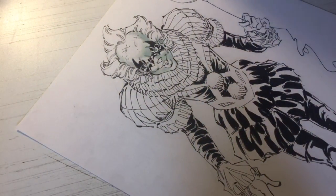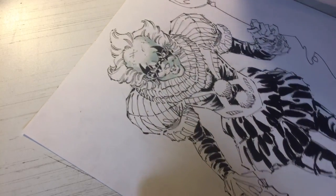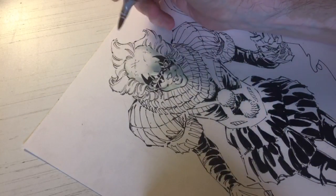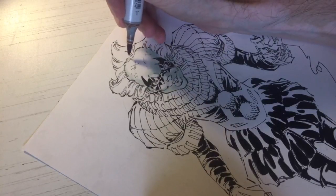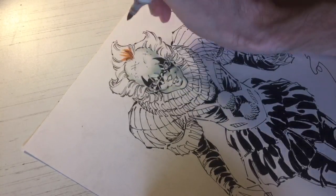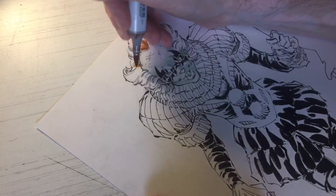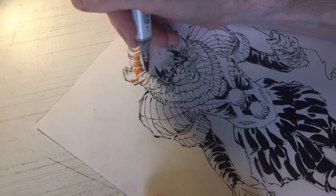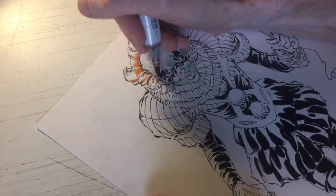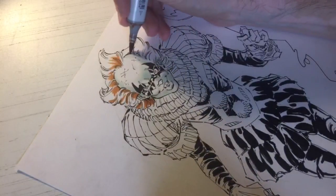Let's see, and now let's do the hair here. Gonna keep it red hair. Nightwing might have black hair, but Pennywing, we're going to keep the kind of reddish hair because it's so stark. It really stands out. So I'm starting with some YR27 for the root of the hair for the moment. Kind of root and kind of the darker shadow area.